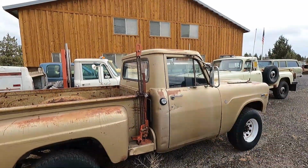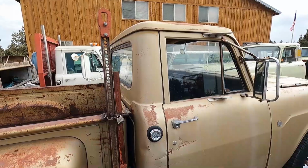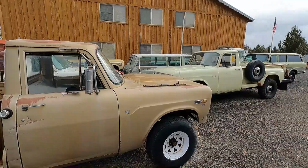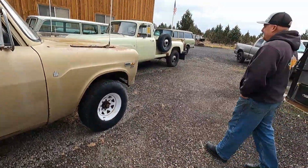Even got the high lift jack and a lock so no one steals it. Yeah, see, to me all that stuff has to stay. Yes, I agree. It's been on there for so long. It's part of the truck. Whether it's ugly or not, you just have to kind of embrace it. I 100% agree. Yeah.